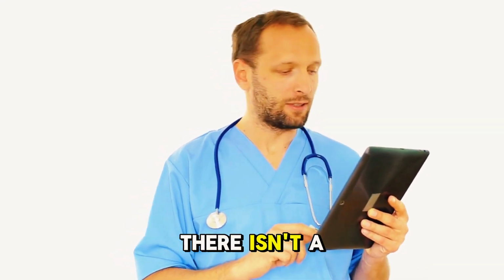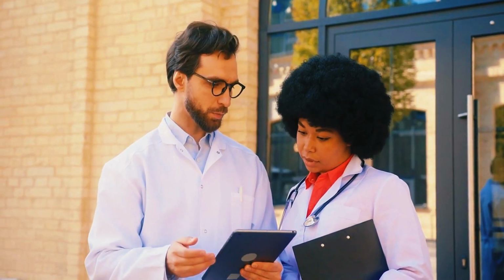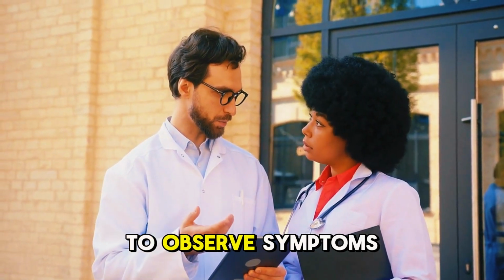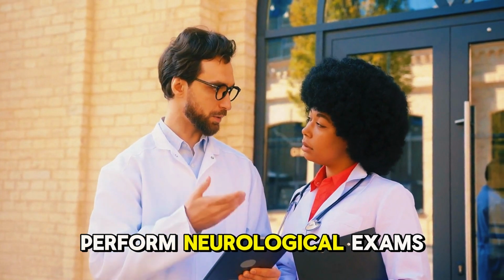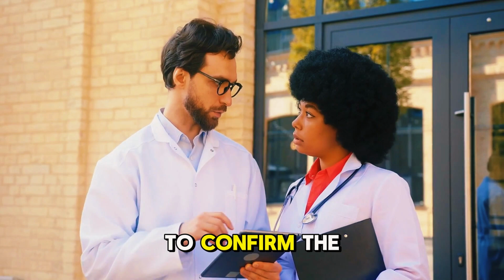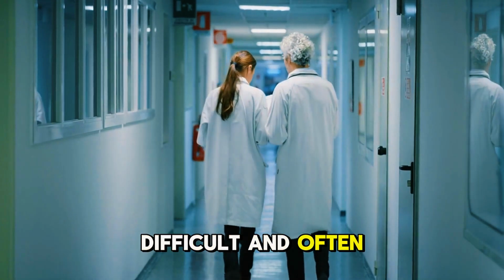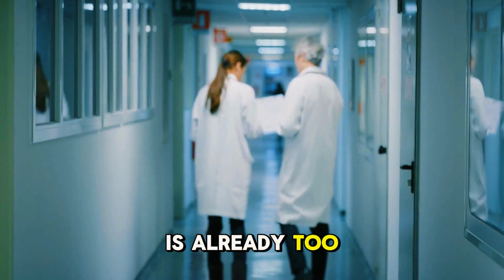Additionally, there isn't a simple test, like a blood test, to detect prions. Most of the time, doctors need to observe symptoms, perform neurological exams, and in some cases, even collect a small brain sample to confirm the presence of prions. This makes diagnosis difficult and often late when the disease is already too advanced.